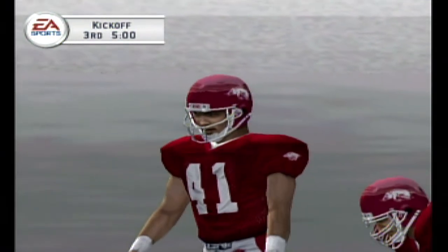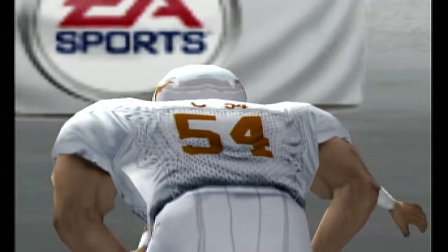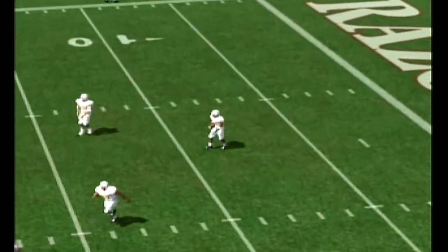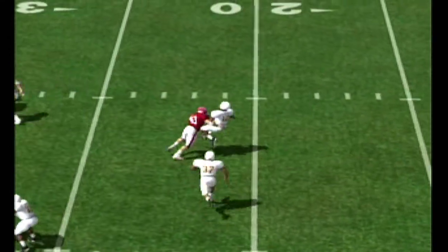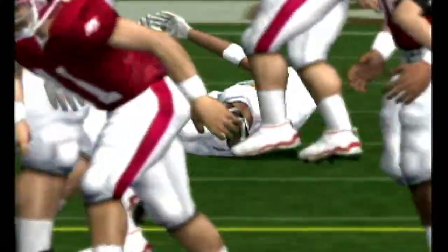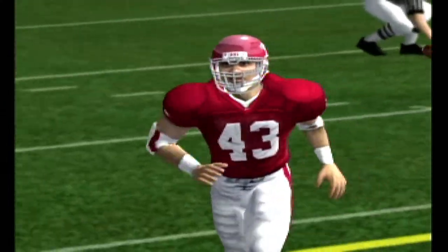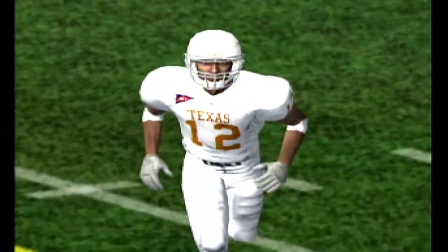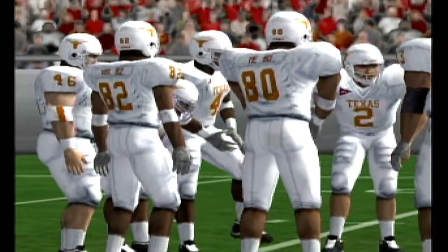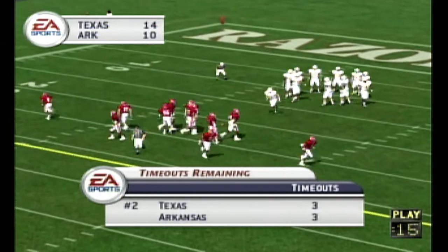We'll see what kind of halftime adjustments were made as we prepare to start the second half. Kicks it off. Number 12 fields it at the 9. They'll take over at the 21.